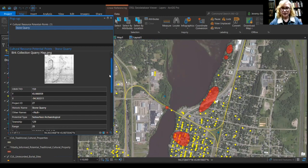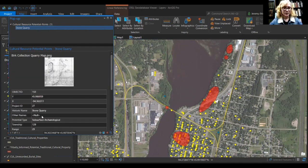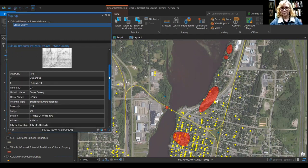And in fact, I'll bring this up because I remember this. This point was actually found in the Burke collection. And this map up here is Burke's map that he had drawn on to point out, yes, I found this quarry here, and we've included that here in the database. So all of these things, like this point I clicked on, the archaeological sites, historic structures, all these lines, if you click on it, you'll get this pop-up. And that'll bring up all the information we found during the research stage.